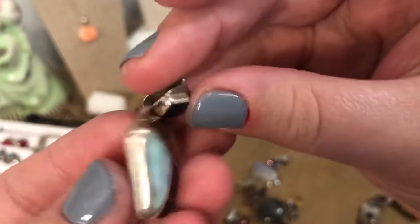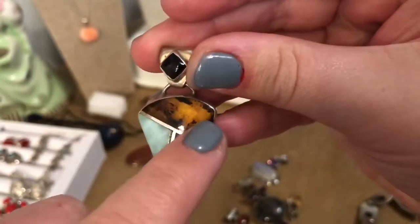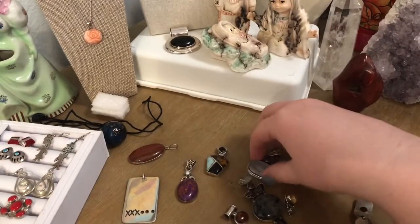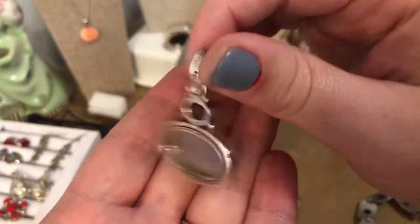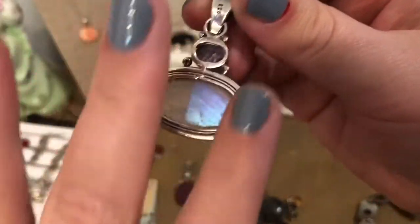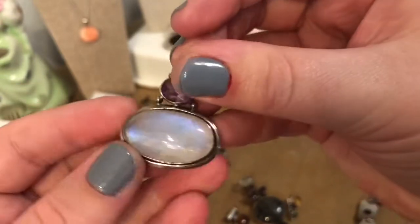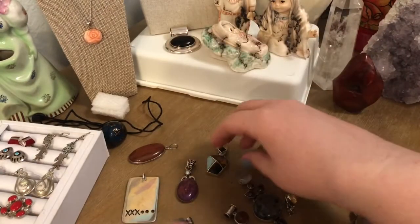We've got this guy, which is also 925 acid tested. We have onyx here, some amber here, Larimar here, and some more onyx, all inset in sterling silver. We've got this guy, with effortless flash here. This is also 925. It's marked on the bail, but it has been acid tested. This is a beautiful amethyst, which is diamond cut, and then we have your stunning, really high quality moonstone cabochon inset in sterling silver.